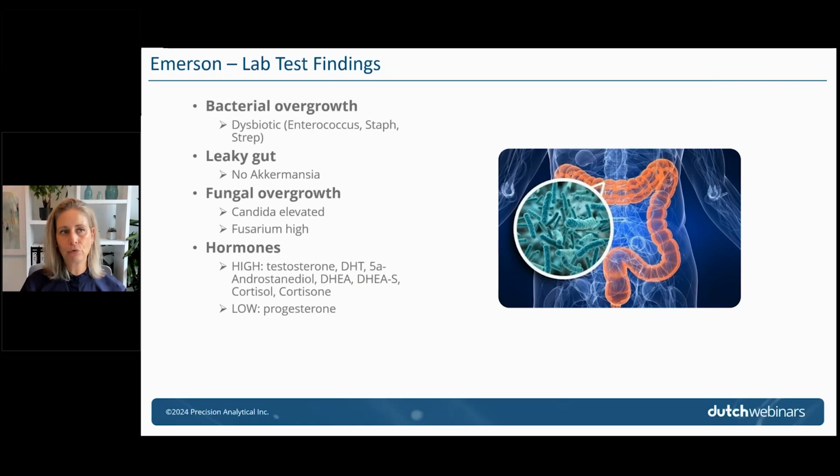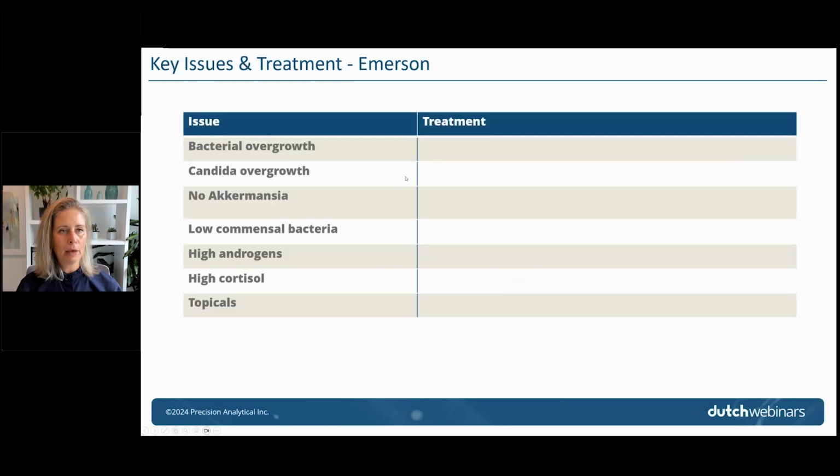We've got bacterial overgrowth of dysbiotic bacteria like Enterococcus faecium, staph, and strep. Potential leaky gut, there's no Akkermansia. We know that there's fungal overgrowth of candida and fusarium, and a lot of hormonal issues: high testosterone, high dihydrotestosterone, high 5-alpha androstenediol, DHEA, DHEA sulfate, cortisol, cortisone, and a low progesterone picture. So a lot of things to be done.